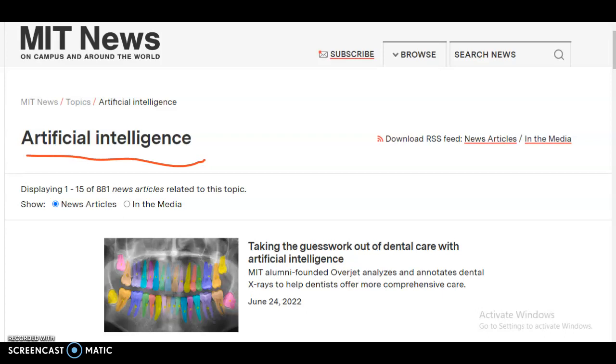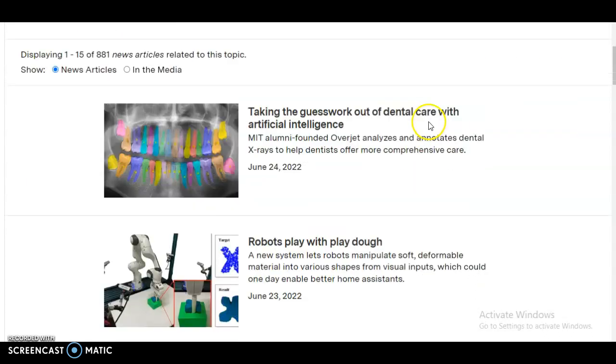Taking the guesswork out of dental care with artificial intelligence. MIT alumni founded Overjet, which analyzes and annotates dental X-rays to help dentists offer more comprehensive care.